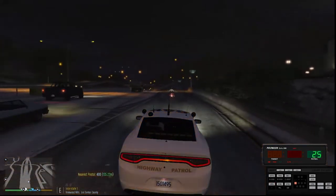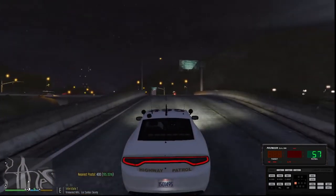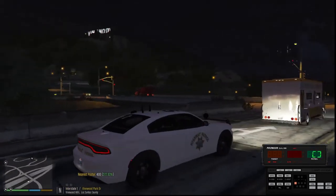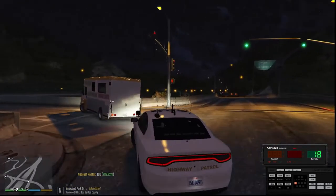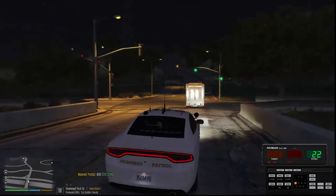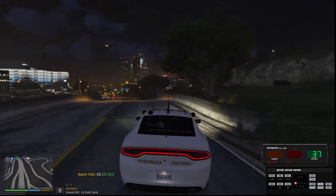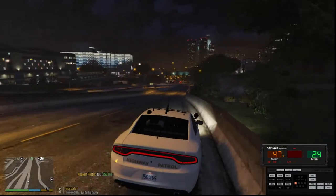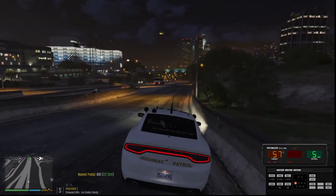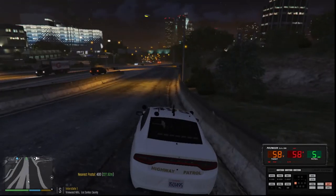Really? Alright. Now we can get back on patrol. Actually, this is good because then I could get to do some radar. No! Yes. That girl said no and I said yes. I don't know why. Do some radar here. Catch some speeders. You know, the usual.